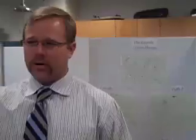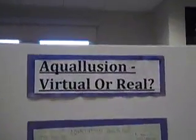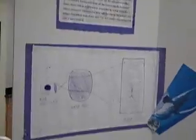And I'll show you one more just for fun. This one was called Aqua Illusion. A lot of students really liked this. They went for an aquatic theme with sharks and stuff, and they used refraction of light and lenses and shadows and color mixing. So they had a real good time. This group worked very hard.